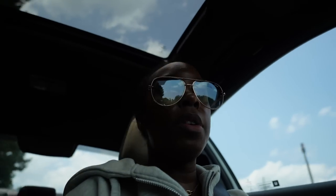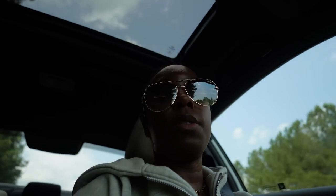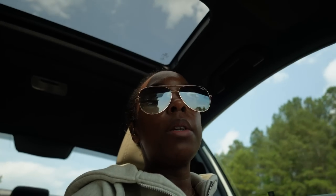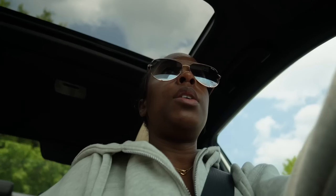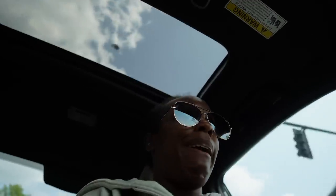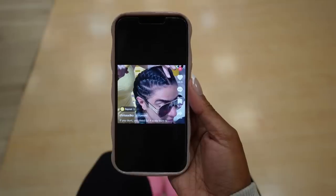I've really been wanting French braids, feed-in French braids, because I think they're so cute for the summertime. So I'm gonna see if they can do it. She said that they can do walk-ins. I was like, okay, I'll be there shortly.